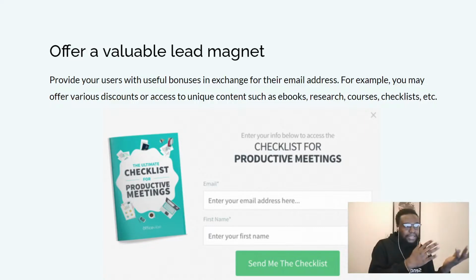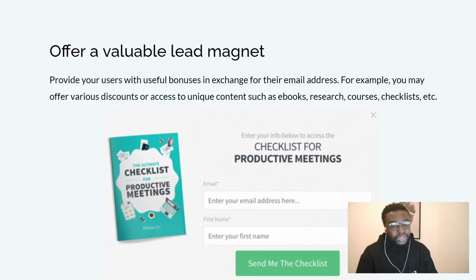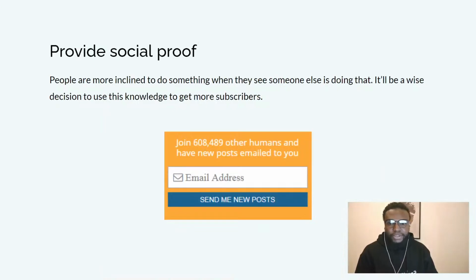Just go to Brass, I think it's Brass Launchpad. You can take a look at that. They have an ebook on how you can grow your business. So no matter how small or big your startup is, you can find something you can offer for free. You give it out in exchange for customers' contact. You just need their name and email address, and you can send them emails to nurture them, inform them about your product, and obviously get them to make a purchase.